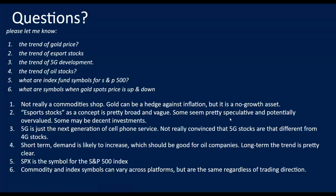All right, so we got a couple of speed round submissions today. This one asked, what is the trend of gold prices? We're not really a commodity shop here. Gold can be a hedge against inflation, but it's really a no growth asset, right? It doesn't throw off dividends. It doesn't really grow. It doesn't really do anything. It just kind of sits there and hopefully gains value as the dollar goes down. But if you look at any kind of long-term chart, that hasn't always been the case.